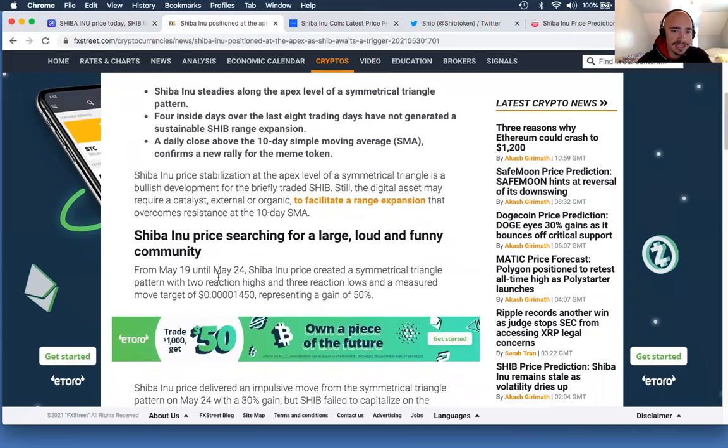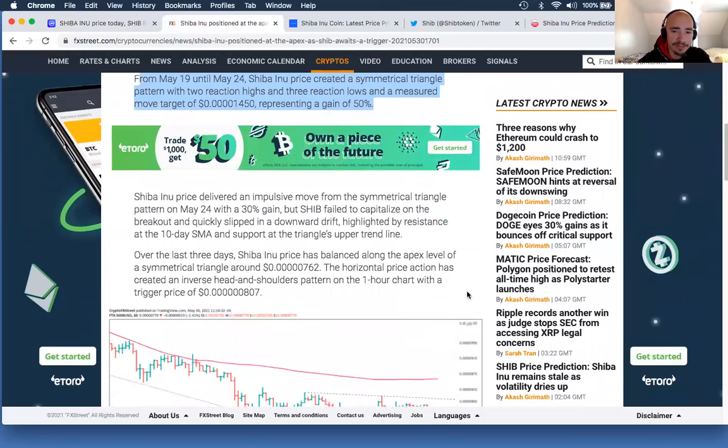From May 19th until the 24th, Shiba Inu created a symmetrical triangle pattern with 2 reaction highs and 3 reaction lows, measuring a move target of 1450, representing a gain of 50%. In a recent video, we hypothesized that there could be a 65% increase coming soon.